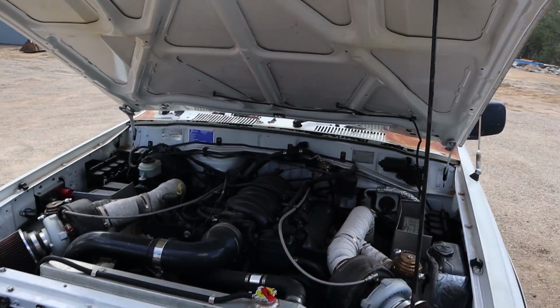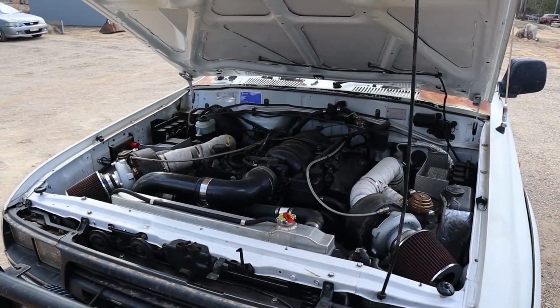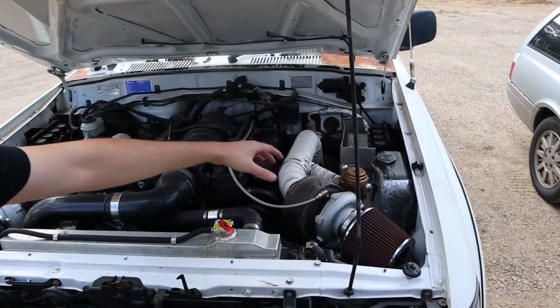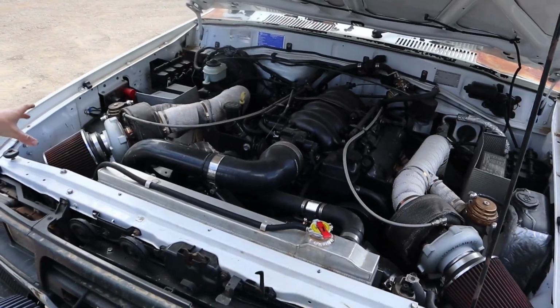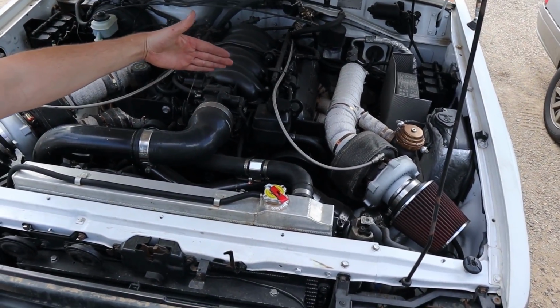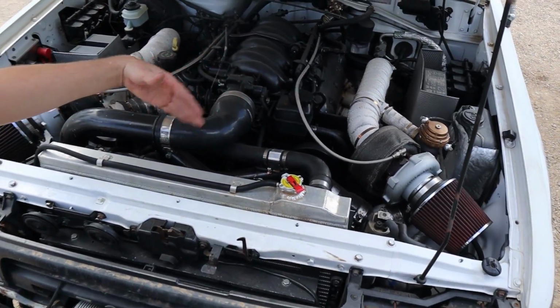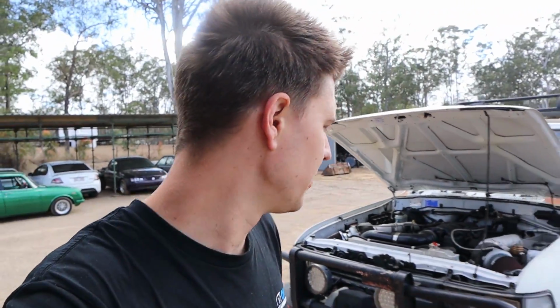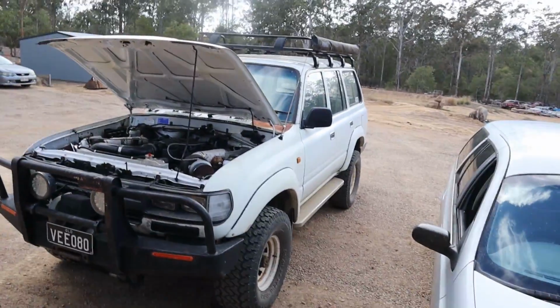So this will be getting a full sort of rebuild in the near future. We've got to redesign manifolds, make them out of steam pipe this time, move the turbos further back so we can actually put air boxes in. We're going to put Gen 4 accessories on the front because they offset less from the engine, so it gives us a little bit more room behind the radiator, hopefully give us a little bit more airflow, try and get this thing a little bit cooler under bonnet temps and try and get it to run a little bit cooler. So we'll be making a lot more content on this thing coming up, hopefully soon.